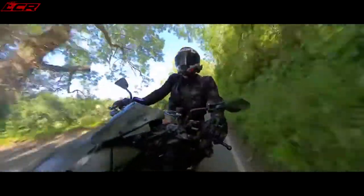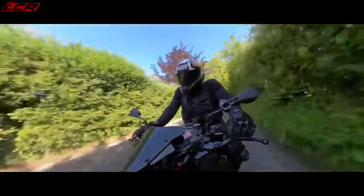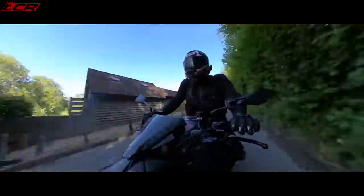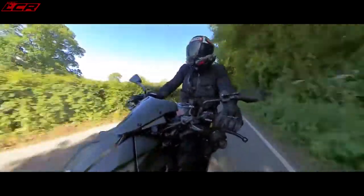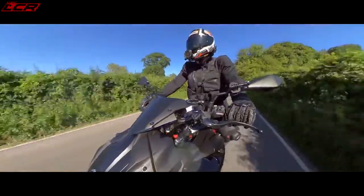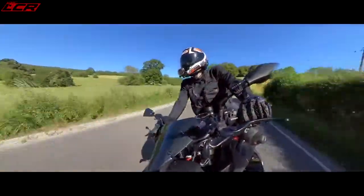This is a heavy bike. This is a 235 kilo motorcycle. That's wet, that's not dry, thankfully. This has got the H2 engine in it. The H2 itself, it's not a particularly light motorcycle. It's a heavy sports bike.